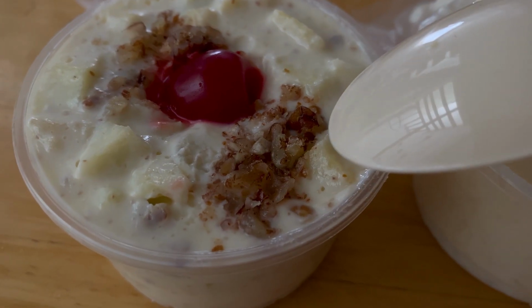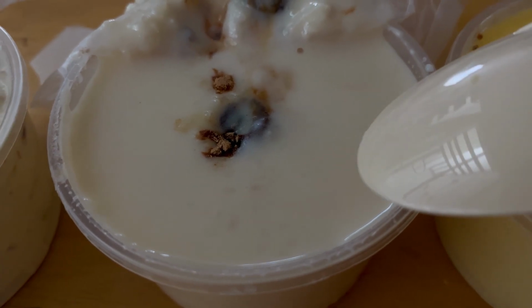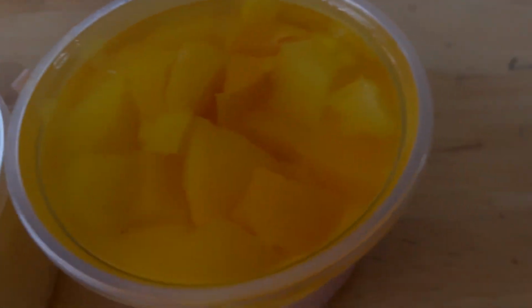Okay, I saved my favorite stuff for last. This one is fruit salad. I'm guessing with condensed milk. And then it has pecans on top. This one is arroz con leche. This one is a custard. And this one is Jello.